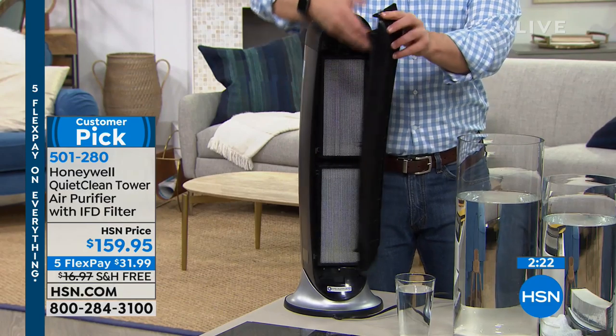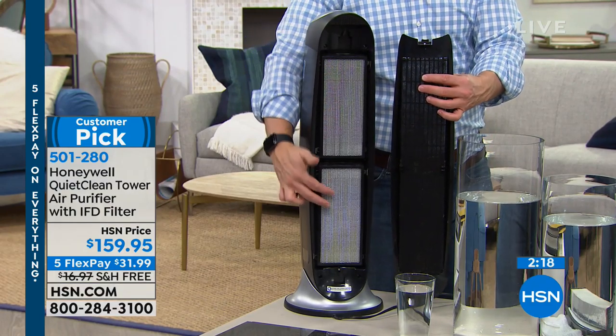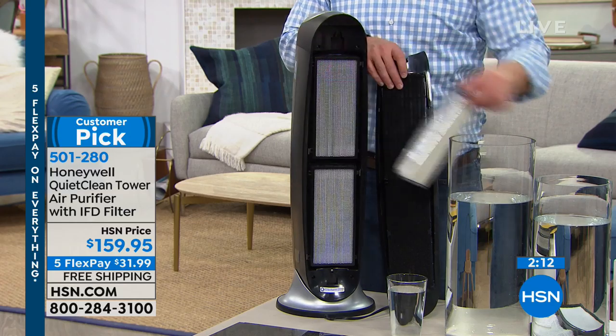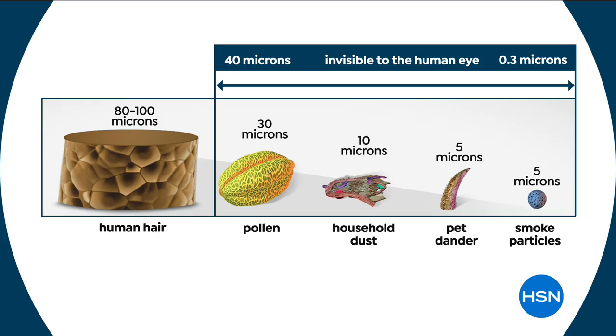I wanna remind everyone, I wanna show you the collection surface. It is 3 layers of purification. You have your pre-mesh filter, which is this large filter that traps all the larger particles. Your patented IFD filter, remember there's 2 of them, both washable, reusable, and larger than we've offered before, so you're gonna be able to trap more, and you're gonna get down to the smallest little micron. We've showed you what smoke can do, but from the big stuff down to the little stuff, down to 0.3 microns, which is smaller than a smoke particle.